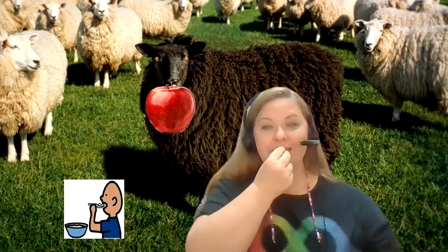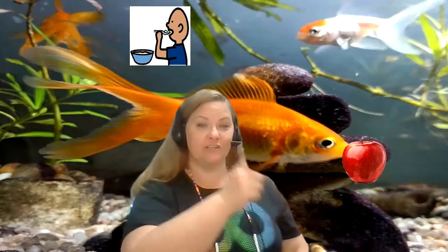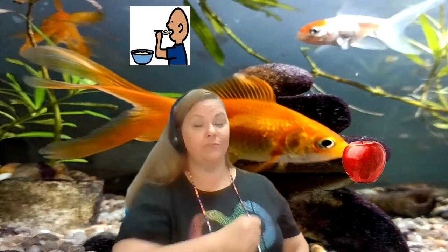A black sheep, eat apple. Sheep, eat apple. Black sheep, what do you see? A goldfish, eat apple. Fish, eat apple. Goldfish, what do you see?